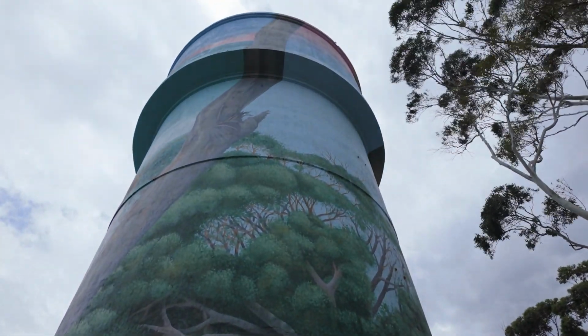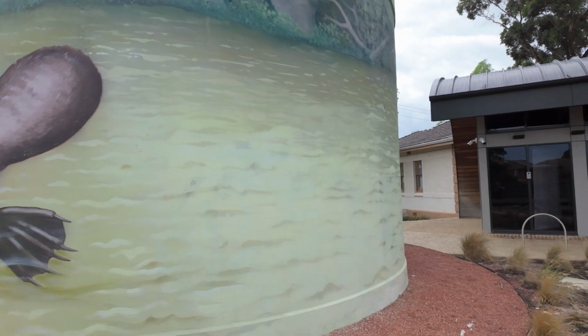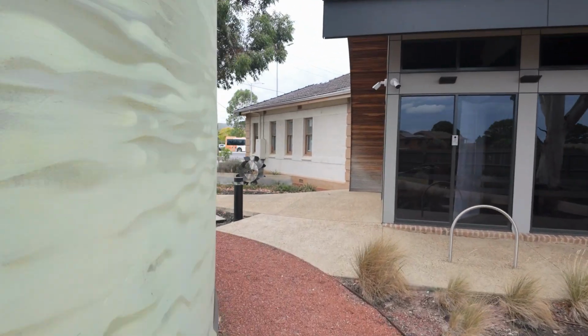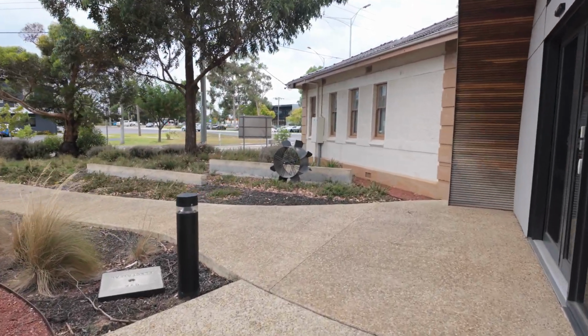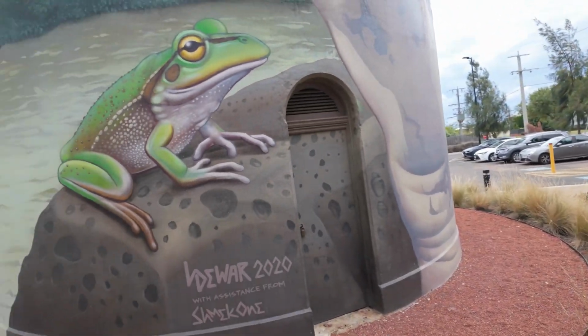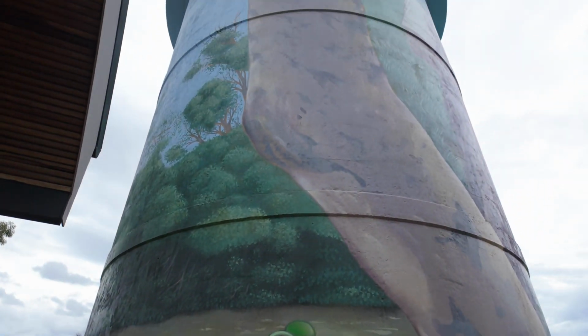And the tower's up there. And it's off in a side street. It's actually a place called Tower Road, which is named after the tower. And, yeah, like I said, it's big. There's one of the local frogs. And there's a gum tree.